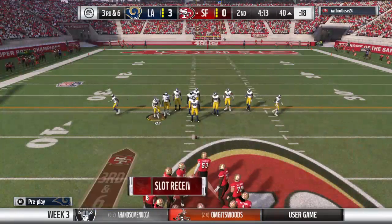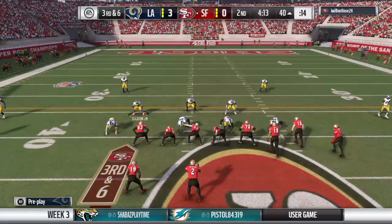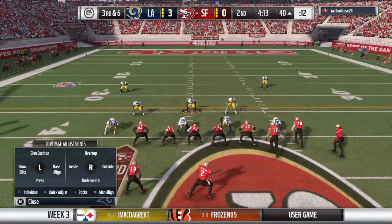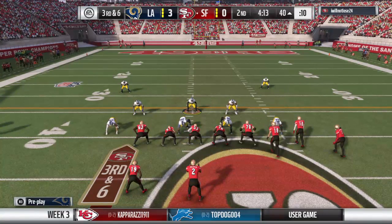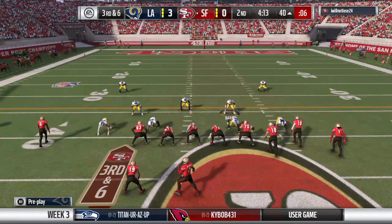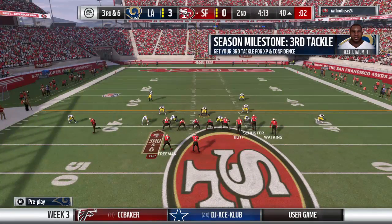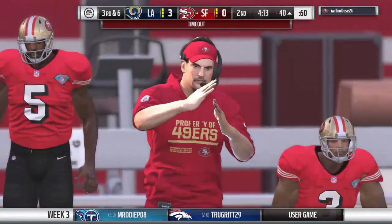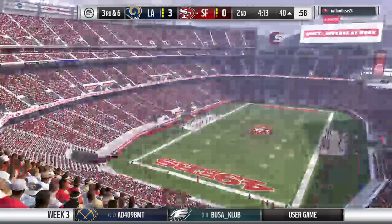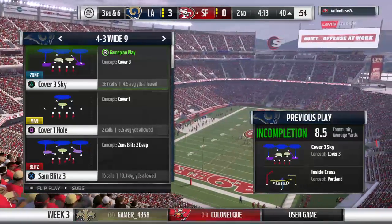7th play of the drive upcoming here on 3rd and 6. The wide receiver moving to a new spot. Now with just 1 second showing on the play clock, we're going to get a timeout. They'll have 2 remaining as we step aside here in this 2nd quarter.